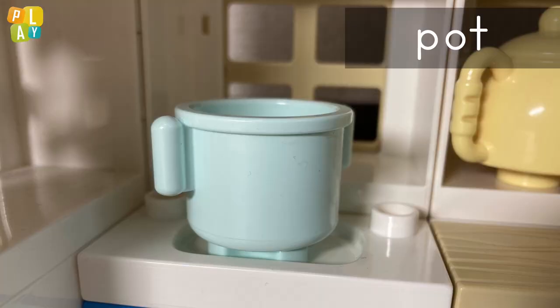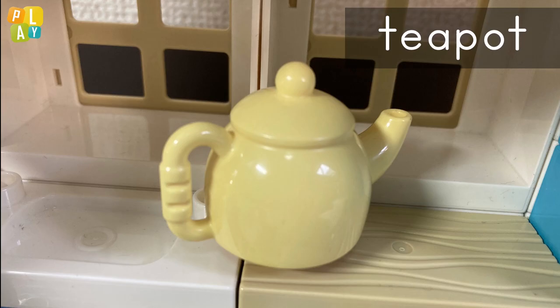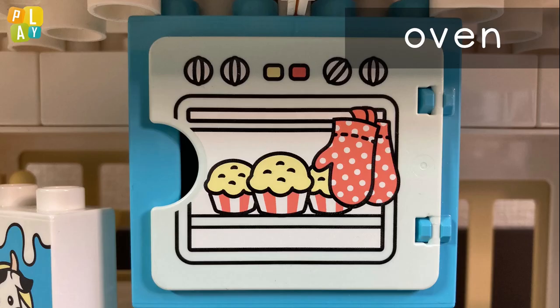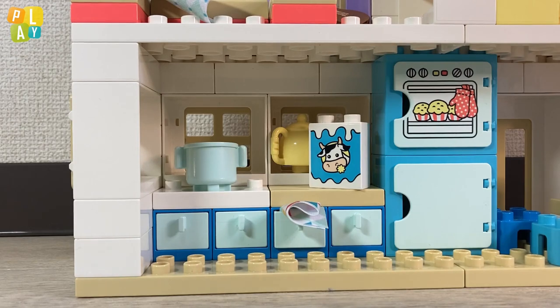Pot. Sink. Drawer. Teapot. Milk. Oven. Cupboard. Towel. Mummy and Daddy make yummy food in here.